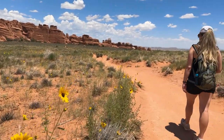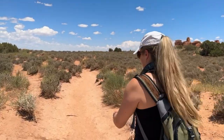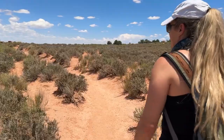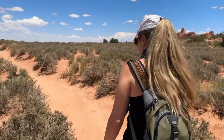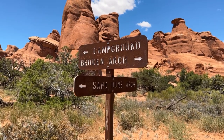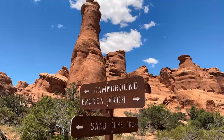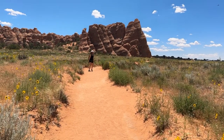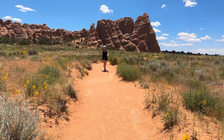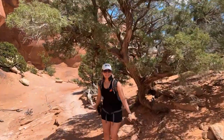And now on to Broken Arch. We just ran into a couple that just finished doing Delicate Arch. I feel like that would be baking in an oven, like a red rock brick oven. Glad we did it when we did. Dude. Yep. We get to walk through the arch.